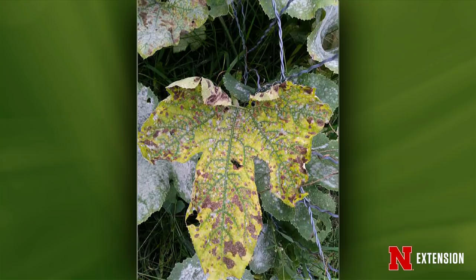The problem is that if they're not mature, pumpkins are a non-climacteric fruit. A climacteric fruit means that it ripens after you pick it. So if you pick a tomato green and you set it on your kitchen counter, it'll turn red. Pumpkins don't do that. So that's one issue with that.